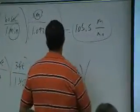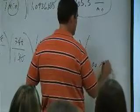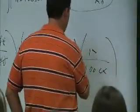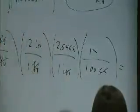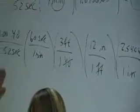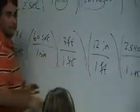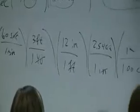All right, now what am I going to have to do? 100 centimeters, is it a meter? Now take a look at that. You see how mine's multi-step? Fine. Okay, I understand that. I understand this lady did it in one step. But who wants to remember that thing off the top of their head, right?